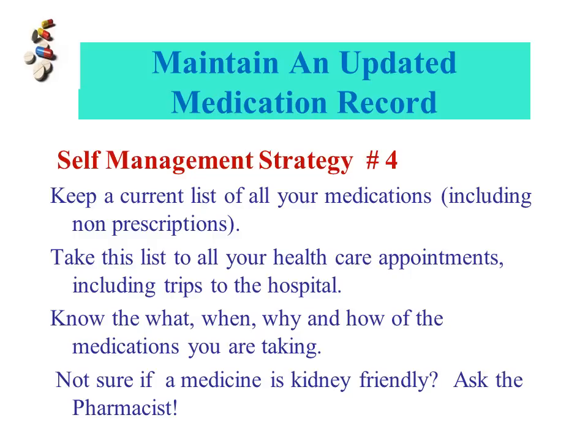If you're not sure if a medication is kidney friendly, don't forget your pharmacist is usually very accessible in the community, a pharmacist near you, often without an appointment.